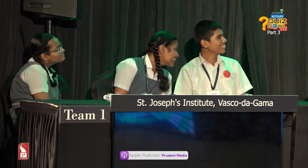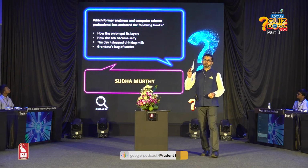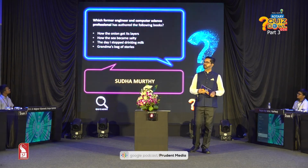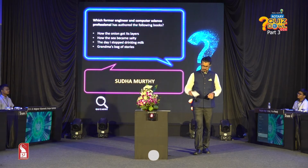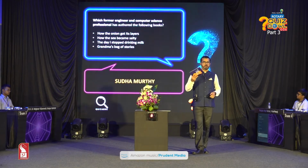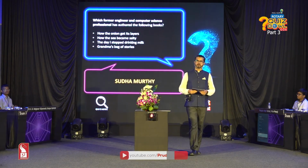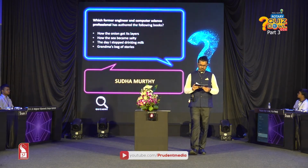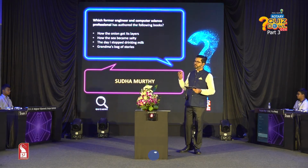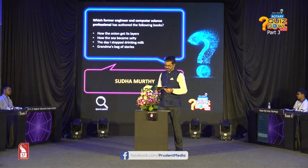It is Sudha Murthy, a former computer science professional. Incidentally, the first ever woman who got a job with the Tata company. She in fact personally wrote to JRD Tata and said, why are you not allowing women to work at Tata? And he interviewed her and she became the first woman to work at Tata. Of course, we also know her for being the wife of Narayan Murthy, who founded Infosys. And of course, she is a very well published author with these 4 books. So Team 1, you got that right.